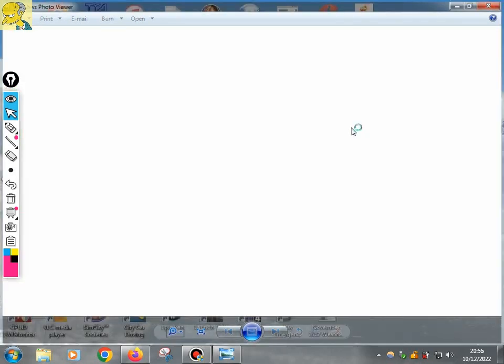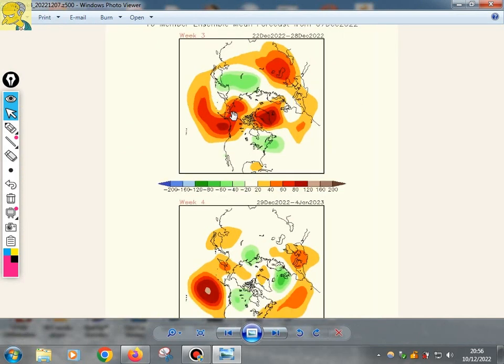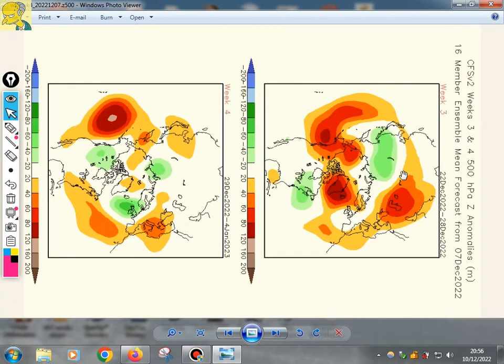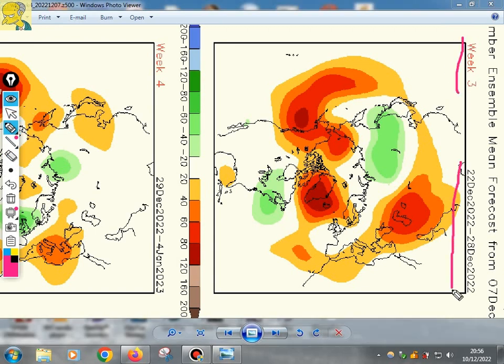And now we'll bring up weeks 3 and 4. And rotate it again. So week 3 will be taking us from the 22nd to the 28th of December, so Christmas week. Our blocking signal continues, and as we lose the low pressure, we get lower pressure around here, and wind will probably be coming from an easterly or northeasterly direction with that. So that's turning drier, but still very cold.